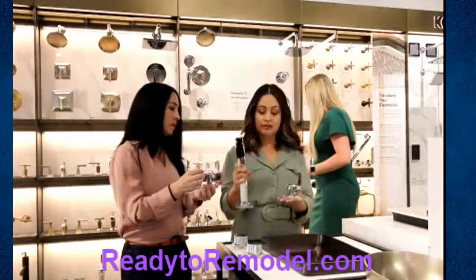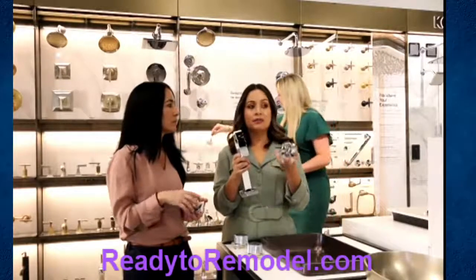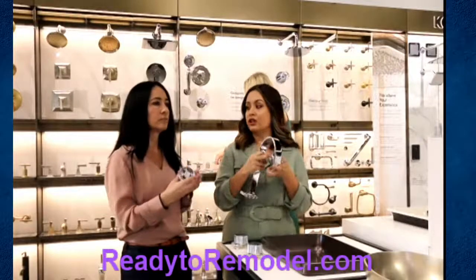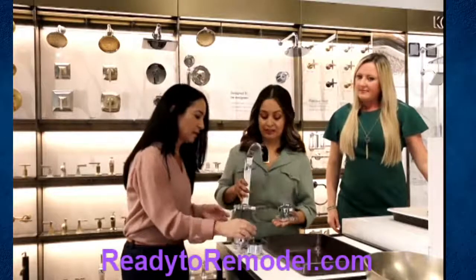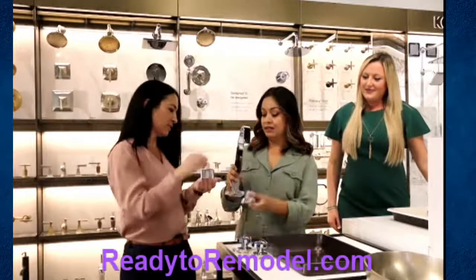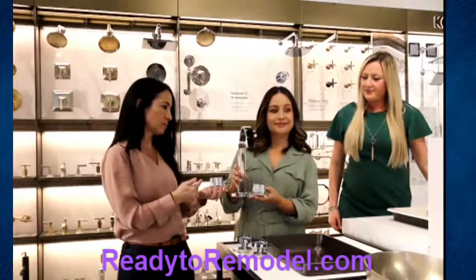And then the cool thing about these handles is that whatever handle they choose, if you want to do the same thing in the shower, the shower is going to turn it on and off. The trim would look like this, matching whatever finish they want. Yep. Which is really nice. And then this is really cool. Yeah. I like the texture on it too. And this on the wall is really nice. That knurling detail I feel like is just really fun.